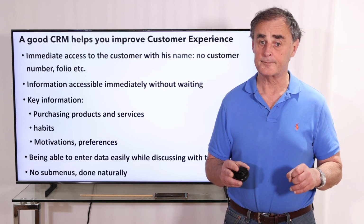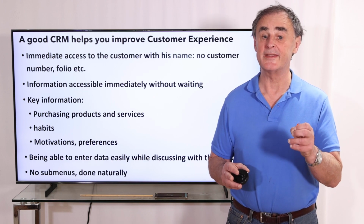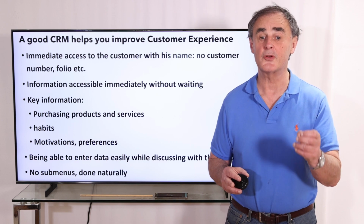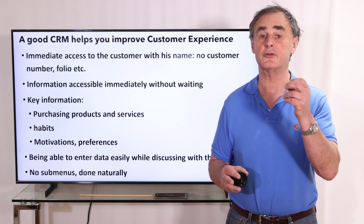You should also be able to enter data easily while discussing with the customer. You should have no submenus. It should be done naturally.